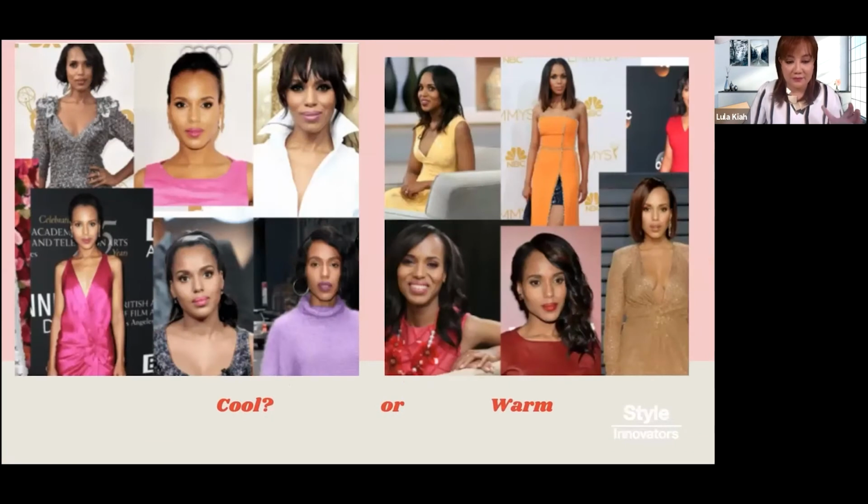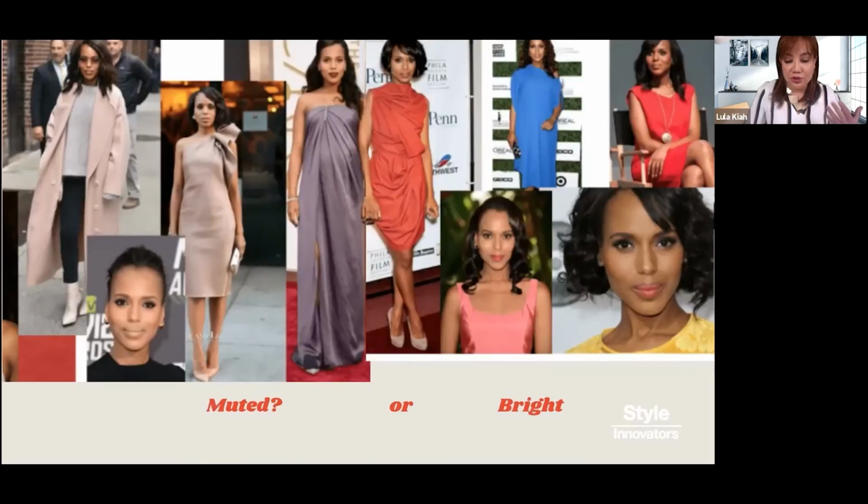Can she wear more cool or more warm colors, right? And you can see, it's very easy to see. She can wear cool colors better, and warm colors that have a lot of yellow in them don't look good on her. Do you look good in muted colors or in brighter colors? So those are the three big categories.